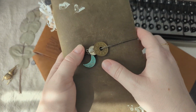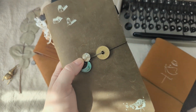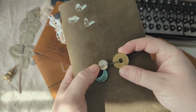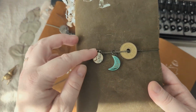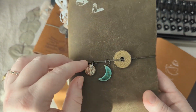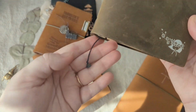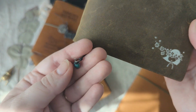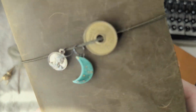The charms. This is a Japanese coin. Planned by Jala went to Japan for her honeymoon this year and kindly brought back some coins for me to put on my journals. And these two are from my dearest friend Camille. She sent them to me in Happy Mails. I love them very much. So that's the olive regular again. Oh, and this is a beautiful jade charm. I think it's jade. From one of my dear friends, Sarah, whom I love. So love that for the olive.